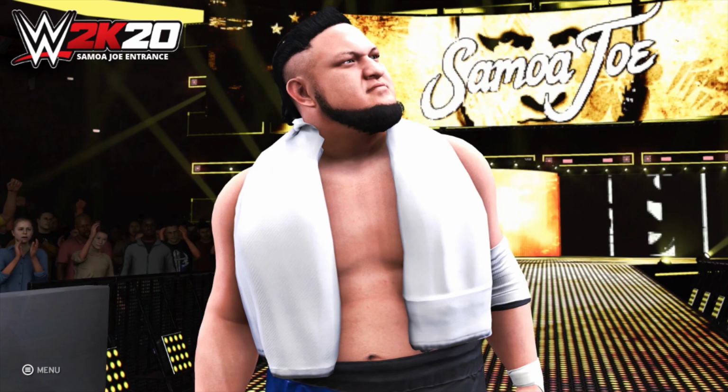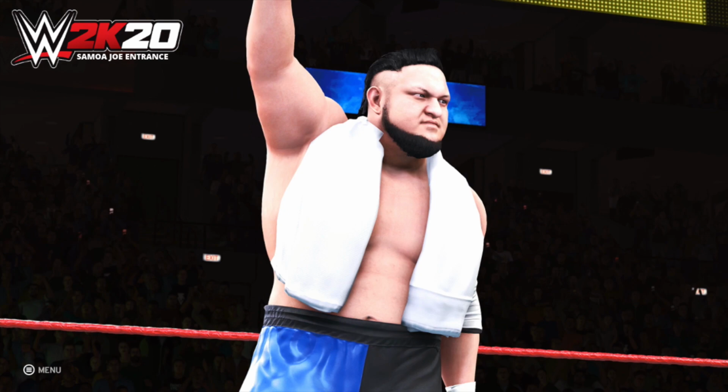But back to Joe and Joe's attire. I'm interested in this because I wouldn't say that Samoa Joe's trunks on the blue side in WWE are shiny, but they have got that slight shine to them. So I just want to see how materials play out.